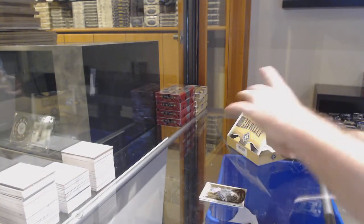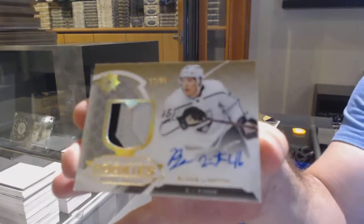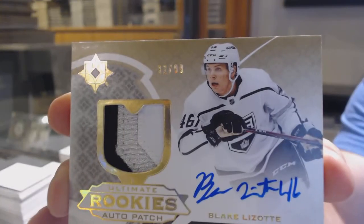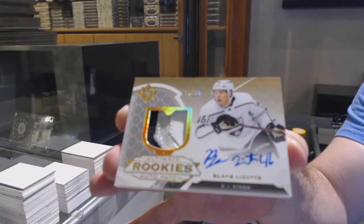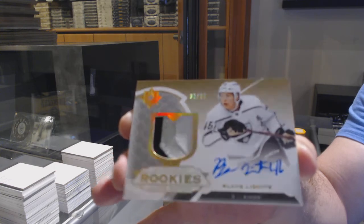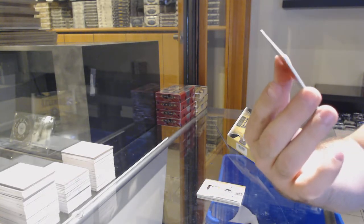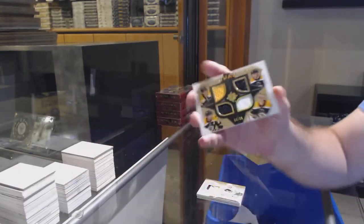For the LA Kings, the 99 ultimate rookie patch of Blake Lizotte. Blake Lizotte. Nice patch, too. And we've got a quad jersey to 99 for the Boston Bruins: Pastrnak, Bergeron, Rask, Marchand. Quad jersey.